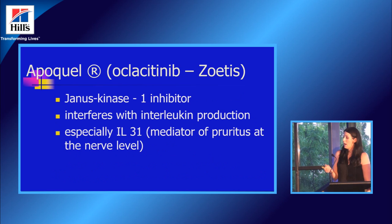Apoquel is the new drug that we've probably all been using a lot of. So I think, potentially of the dermatologists at least, for most of Australia, I probably use quite a lot of it because we had it over in the US before we have it in Australia. And we're very lucky to have it. It's certainly a useful drug. And how I explain it to clients is that it essentially inhibits the transmission of itching going to the brain.